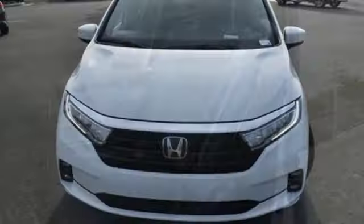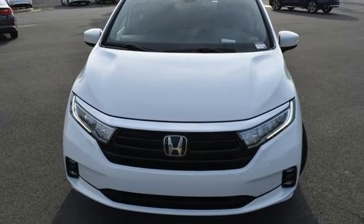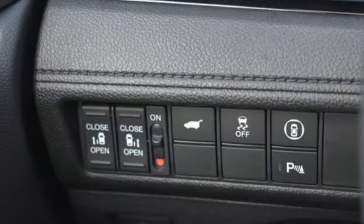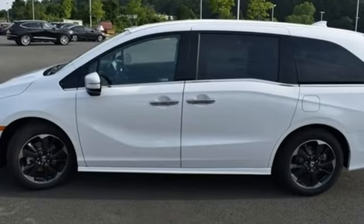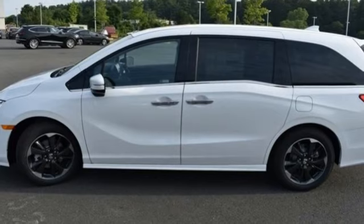with Blu-ray and digital media, memory exterior door mirror settings, heated steering wheel, automatic transmission, hands-free liftgate, front and rear parking sensors, and V6 engine.